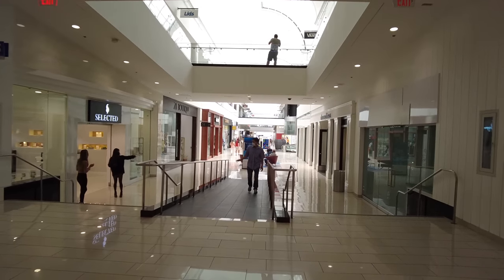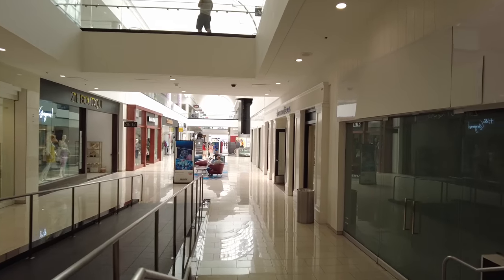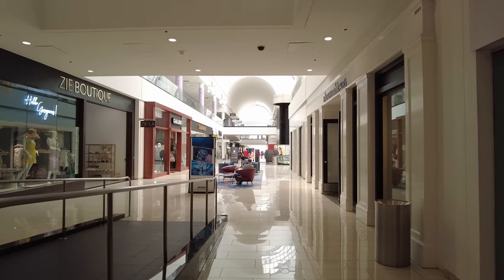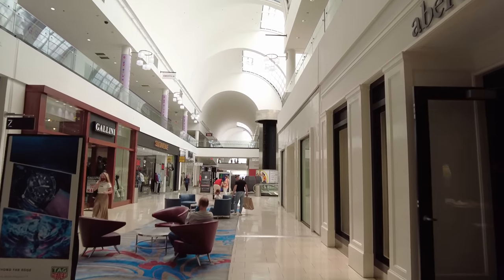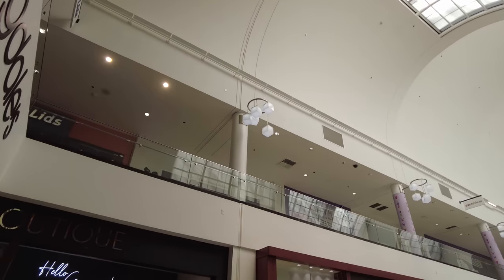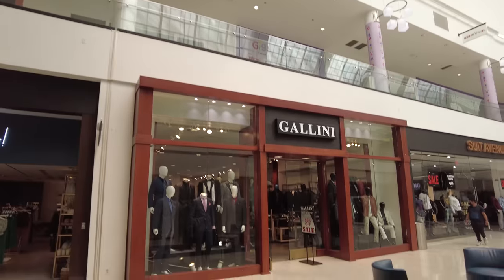So here's the main shopping mall. It's pretty long and has a lot of different stores to it. And as I said before, the skylights are really what make this mall. Plenty of natural light to go around. And these cubes are also a really nice touch to the mall fashion and environment.